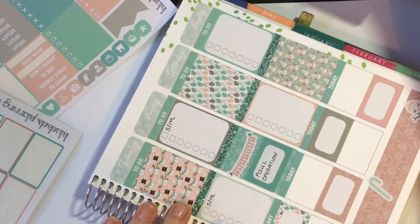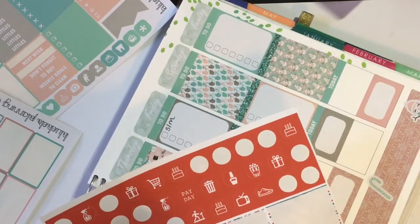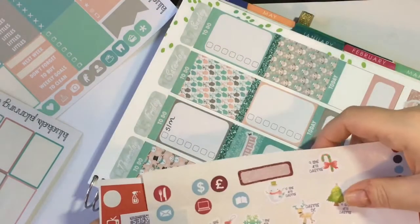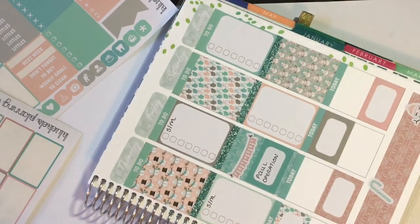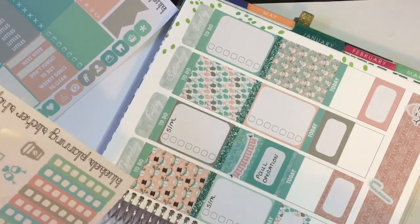Just trying to think. I've got a few leftover bits and pieces from previous kits here. Have I got one for medical? I don't think I have. No, I haven't. That's a shame. Not to worry. A little heart would be cute, but I haven't got a little heart.